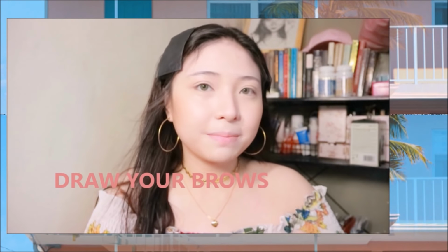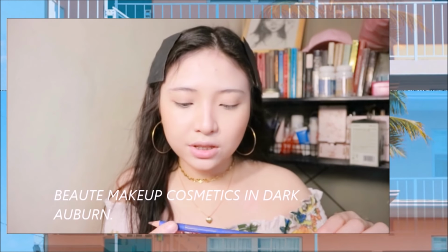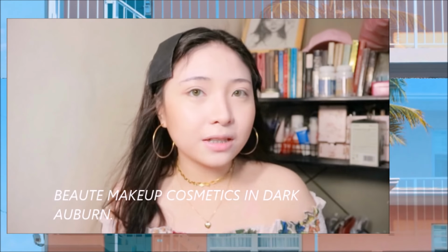Okay guys, so after that I'm just gonna do my eyebrow. I use this one. This is from BEAUTE Makeup Cosmetics, and this is in the shade Dark Auburn. And this is how I do my eyebrows, you guys.